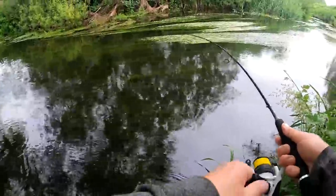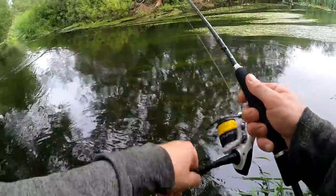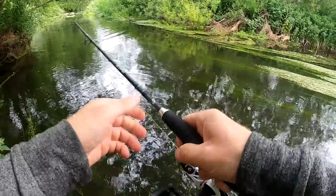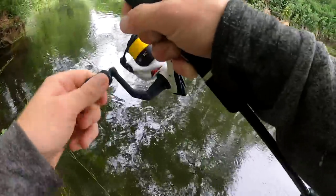There we go, there we go. Nice chub, nice chub. Absolutely crushed it. I knew there had to be either a chub or perch down here somewhere. It looks perfect. He might do me off in the weed here. He's only lightly hooked and he's gone through loads of stream of weed.